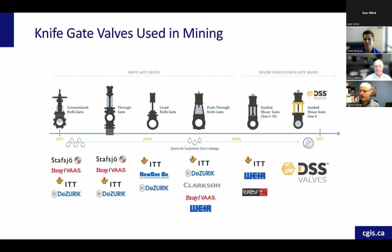And then started the development of the guided shear gate. So Gen 1 through 4, Wey valve, the Delta, which became Weir, and ITT. There's also a number of other copycats that have popped up over the past few years in this space. So this is when we started to see higher pressure applications. Class 600 became more readily available for sure.